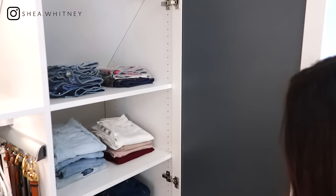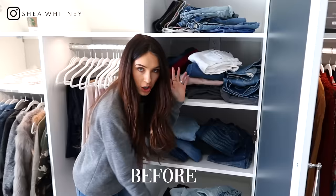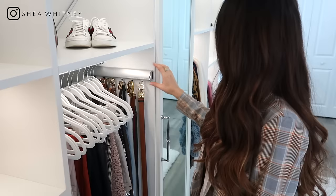If you open the door though, I actually have all of my shorts and jeans folded by color. The shorts are on the top, and then jeans go from light, medium to dark wash. I clearly love my jeans, and honestly, I didn't realize that I had this many. I also wanna show you these cool add-ons.